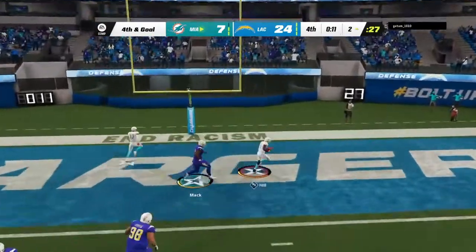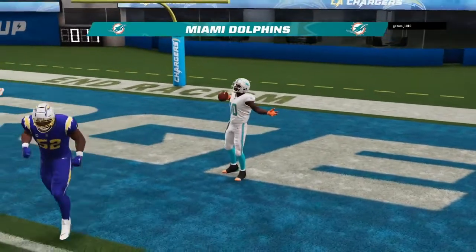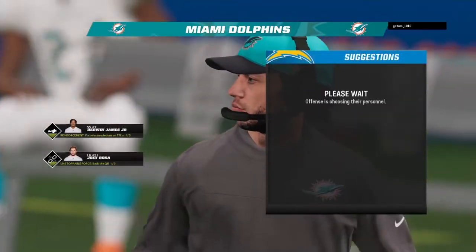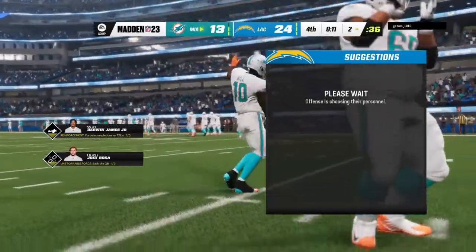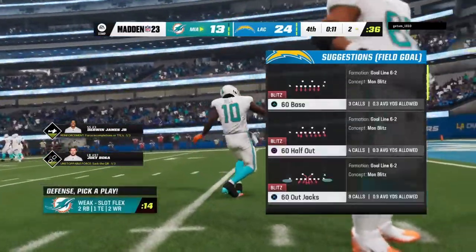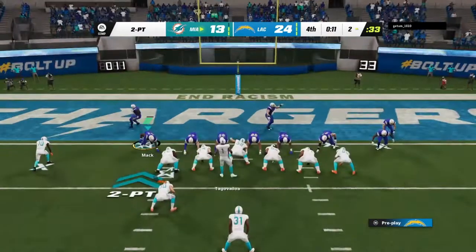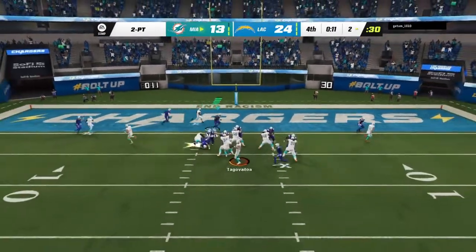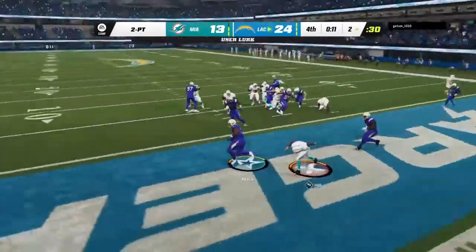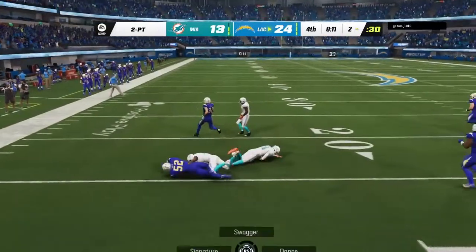Tagovailoa going for it on 4th down. He's got it. Touchdown, Dolphins. Tyreek Hill on the touchdown pass from Tua. And the Dolphins have got it back to a 2-score game here in the 4th. So now the Dolphin offense will stay out there as they'll go for 2. Tua. And this is intercepted, and that should do it. Picked off by Khalil Mack.